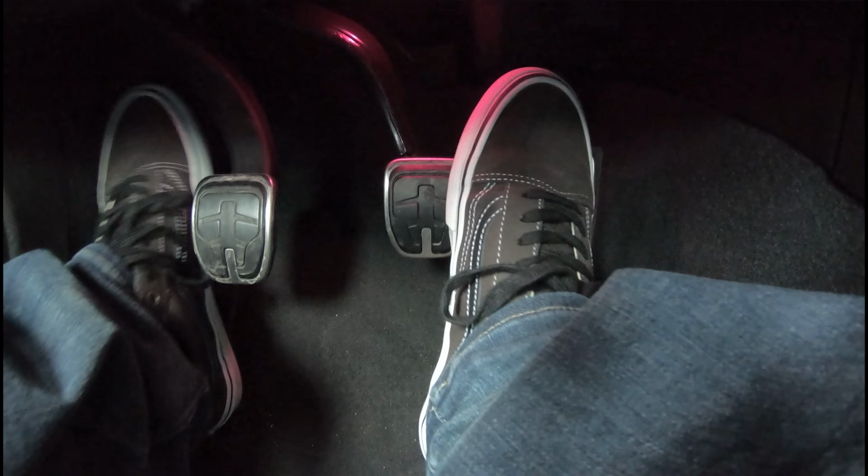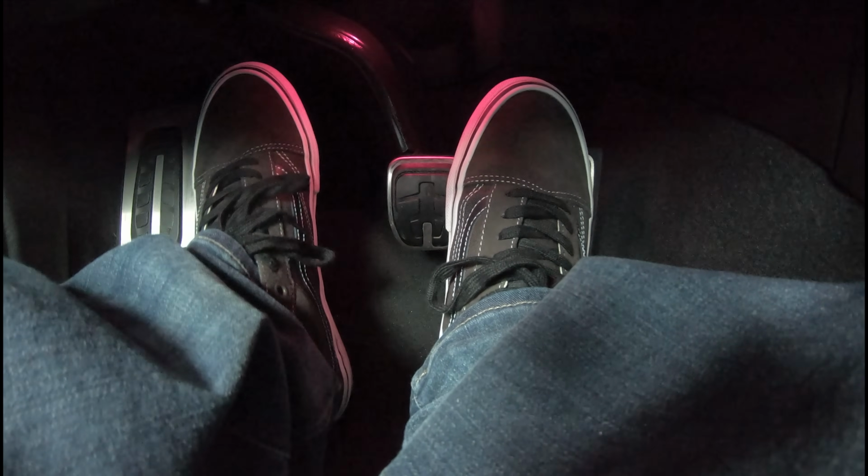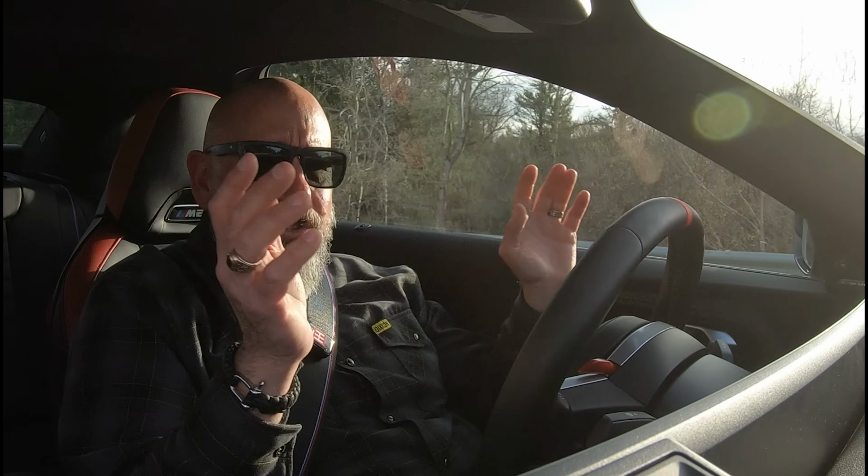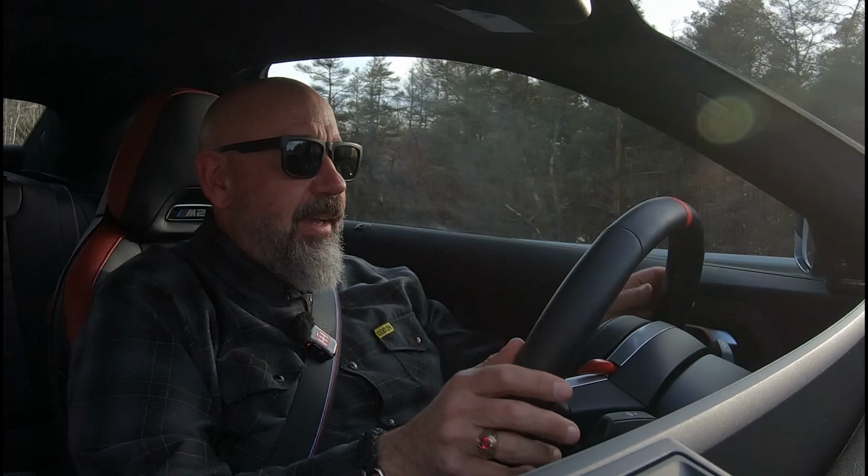And for fun, let's just give it a try. Down one, down two, so easy. And thankfully, the rev matching function is switchable, so you don't have to drive it with the rev matching on all the time. You can just do it all on your own the way it should be.